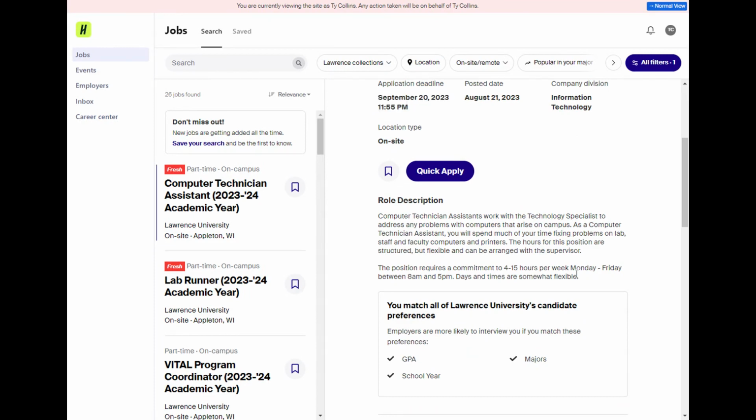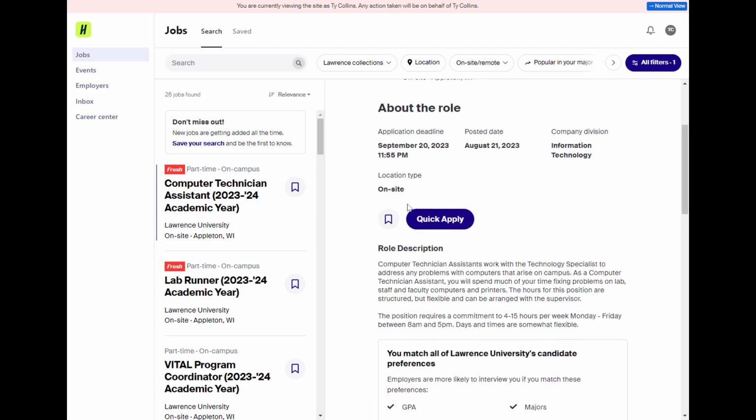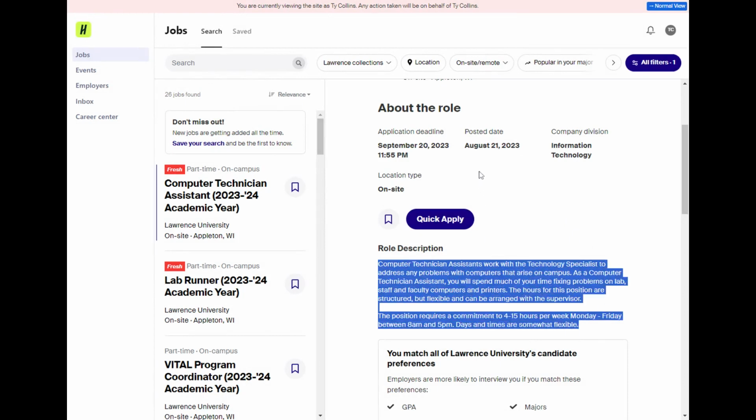If you scroll down a little bit, there'll be a description of the job. That could include what you'd be doing, potentially qualifications, the number of hours per week you would work, and then there'd be a button that says apply. You can click on that and it'll say what you have to do to apply. In this case, it just requires a resume. So you would take whatever resume you have, upload it to Handshake, attach it to this application, click submit, and you're done. Now, in the case of this particular position, there is a pretty short description. It's just a single resume, a very easy one to apply for.